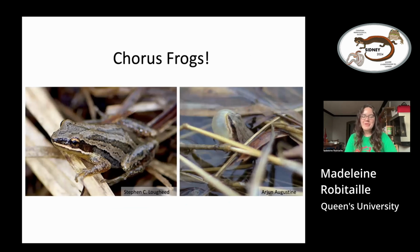Some of you in the room will be very familiar with the story of the so-called Western chorus frog, which is classified as one species, but actually has mitochondrial signatures reflective of two very distinct mitochondrial lineages. In Ontario and Quebec, there are two mitochondrial lineages that have over 10% sequence divergence with respect to cytochrome B, which is a huge amount of diversity.